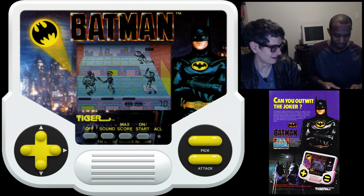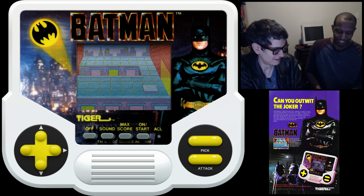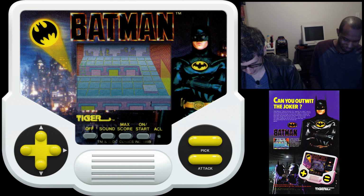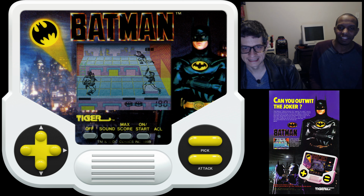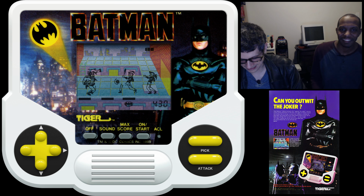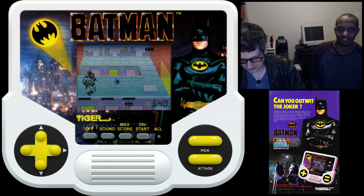I think I died. 49. There you go. Definitely want to try to get to level 4. Oh, one thing we can do is save states. Select right will be a save state. So if you can get far without getting hit, or you have a good run, do a save state, select right. And then select left will load. So feel free to use it whenever.